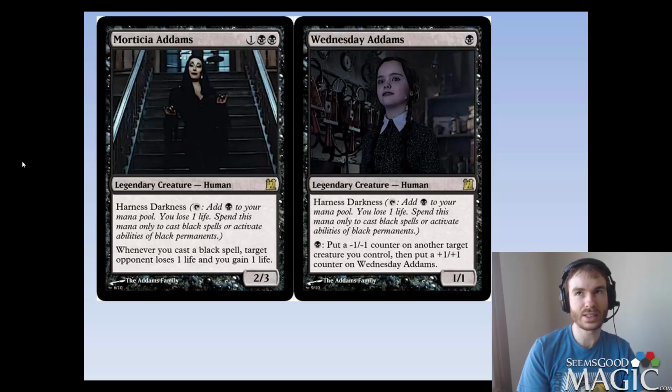I mean, granted, it's almost like a watered down basic green ability, but seeing it in black for some reason is strangely satisfying to me. So I'd love to hear feedback on if people like that or if they think it's too much color pie bleeding. I think the amount in which I've neutered the ability makes it probably acceptably balanced in my mind. And then Morticia's other ability, of course: whenever you cast a black spell, target opponent loses 1 life and you gain 1 life. So she has a free extort mechanic on her.